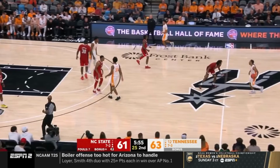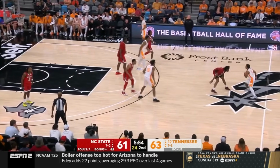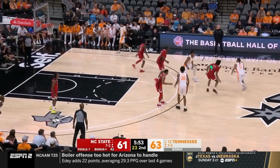We are going to start in the post, though, and NC State hasn't had the most success defending the post. They've stayed pretty much one-on-one throughout the entire year, so I'm going to go through a play right here. You're going to start with the ball at the top of the key, and this is going to be a horns set. It's going to be horns high-low is the set. So two guys at kind of the slots, two guys in the corners, and then the ball at the top.